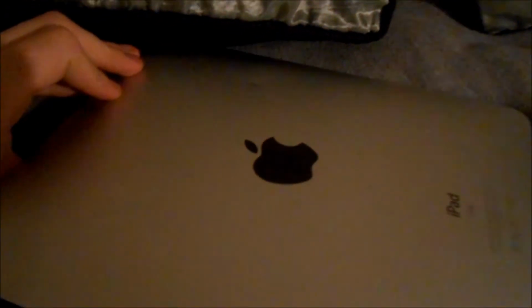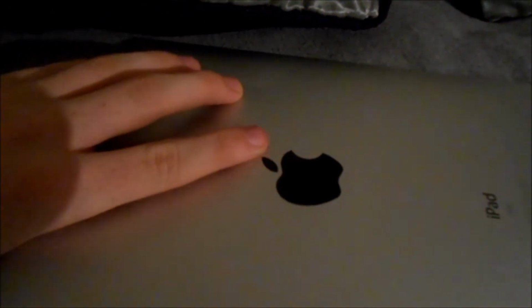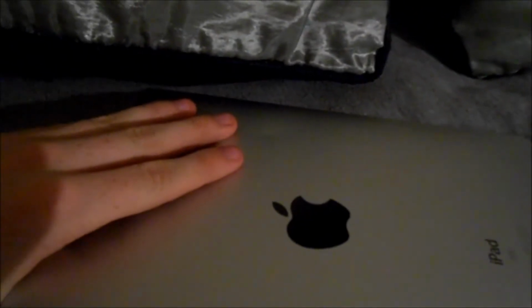So I actually forgot to charge this thing last night, so it's running pretty low, like 13% or so. But anyway, I keep that up here to watch YouTube videos, and in case I ever need to do something and my computer isn't near, I'll pull this out. I don't really use it for much else other than a few games and YouTube videos.